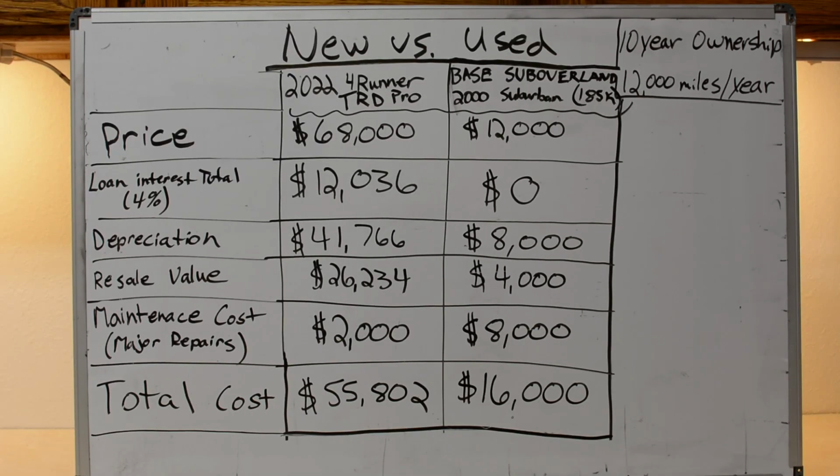But so first off, the 2022 4Runner TRD Pro is $68,000 new. And I got that number, I have a relative that just down the street from SUBOVERLAND, there's a Toyota dealership. So went over to the dealership and asked him.